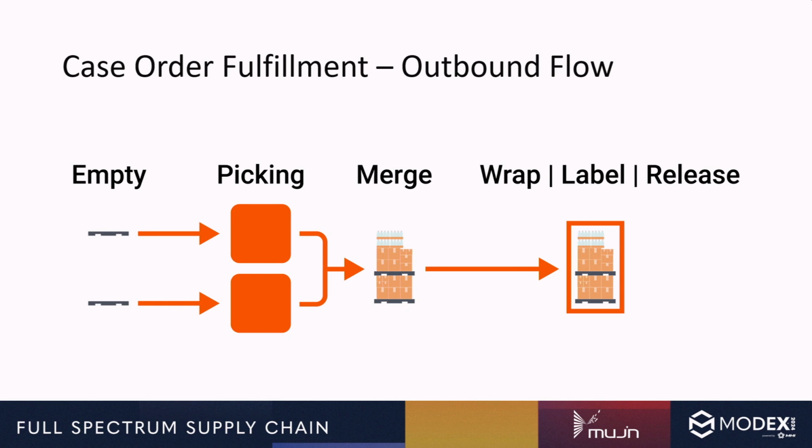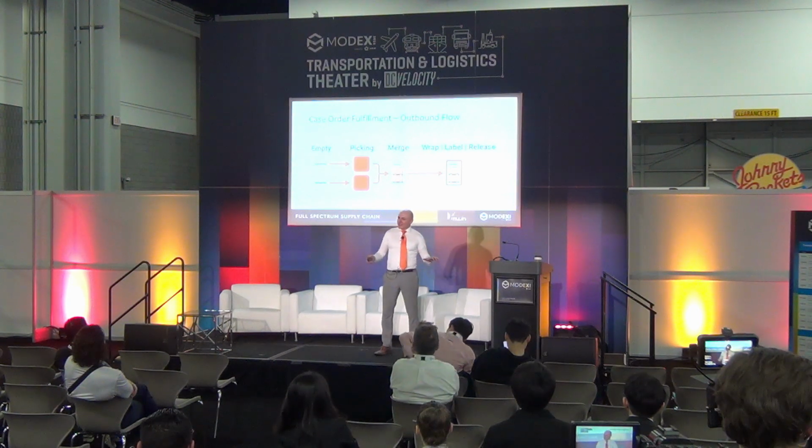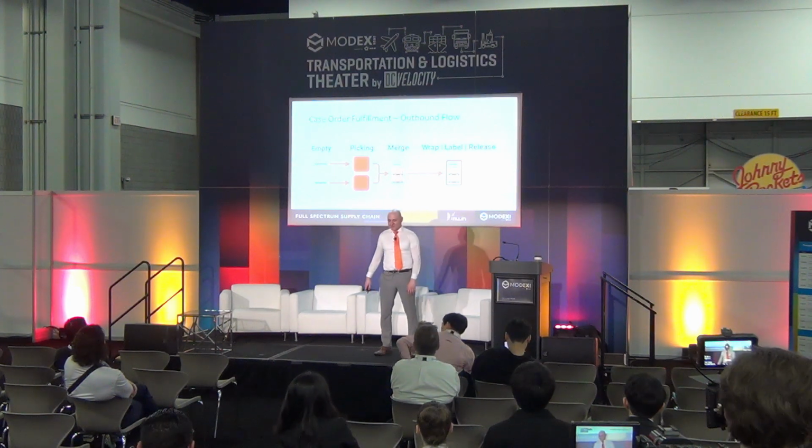So this is another simplified view of the whole process we call order fulfillment. But as you can see already, there are 10, 15, 20 different sub-processes, subsystems that have to actually work in cohesion together to make this a reality. And this is what makes it challenging.